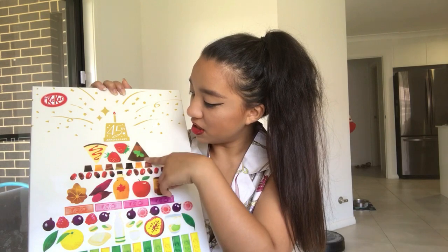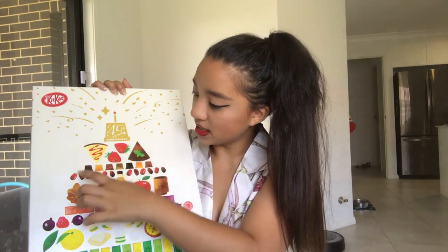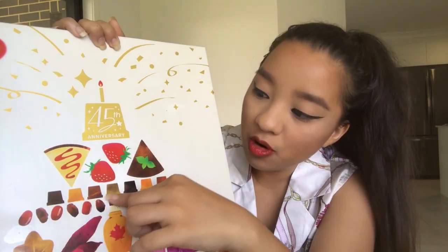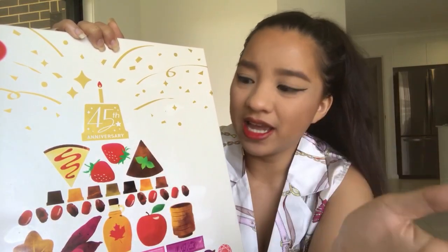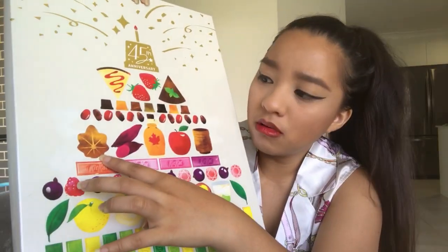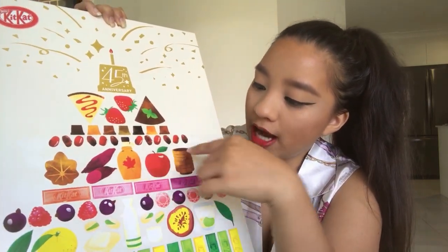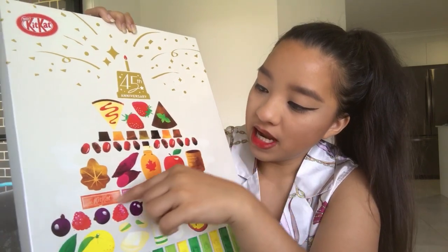And then you get a glimpse of what is inside the box. That would be like maybe cheesecake, strawberry. This one, I wasn't sure what it was. These ones, I do not know. These actually look like the shape of the Kit Kat on its side angle. Maple, maybe sweet potato, purple yam. Kasi maple syrup na to, apple. I don't know what this is. Couple more Kit Kat bars.